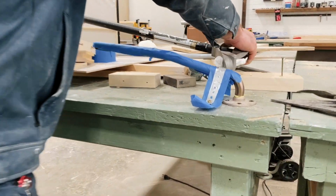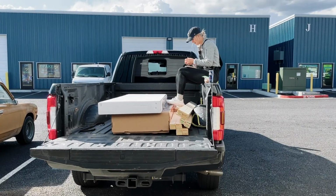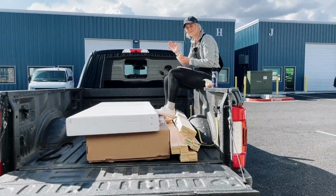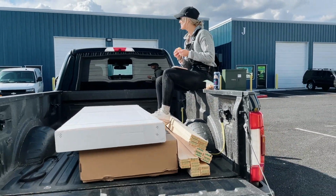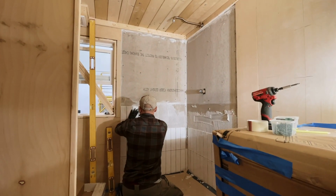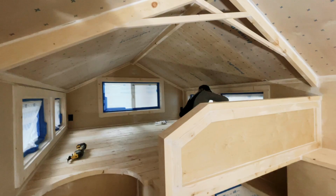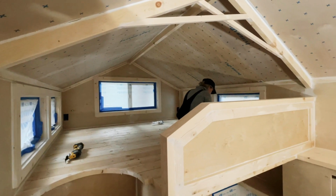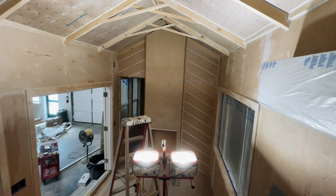Look at that guy. Ben in the shower head, so we got a little bit more head height in the shower. And it's not a work day without a work lunch, so we give ourselves some room to play. We went with a white ceramic tile in the shower and for the backsplashes. Here we're getting ready to paint. We're masking off all of our windows and tile and cabinets, and it's just about ready for that paint.